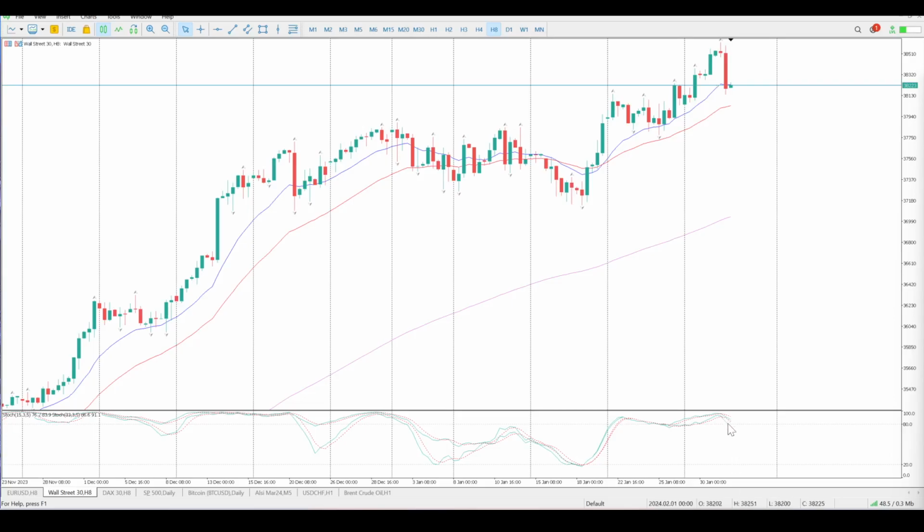We have a crossover now of the oscillators. They are pointing down. They're not below the 80 yet, so don't read too much into that. And then we are approaching structure. Now the S&P is looking like it's going to run a little bit more, and the DAX looks like it's going to struggle, and the Dow looks like it may also struggle a little bit.